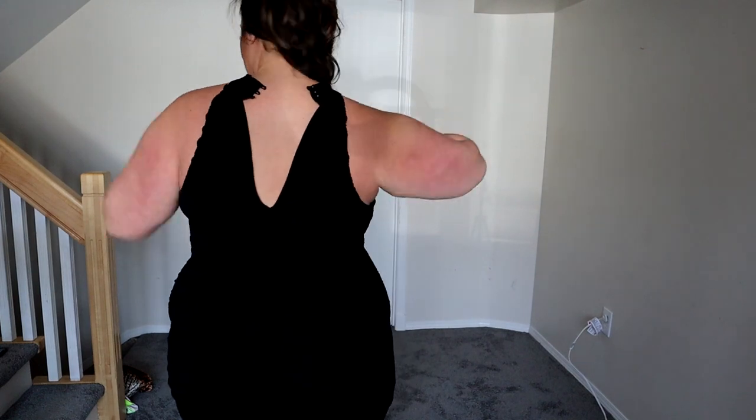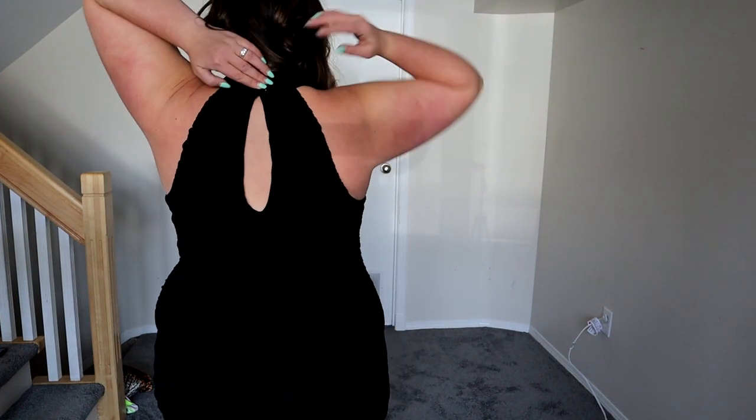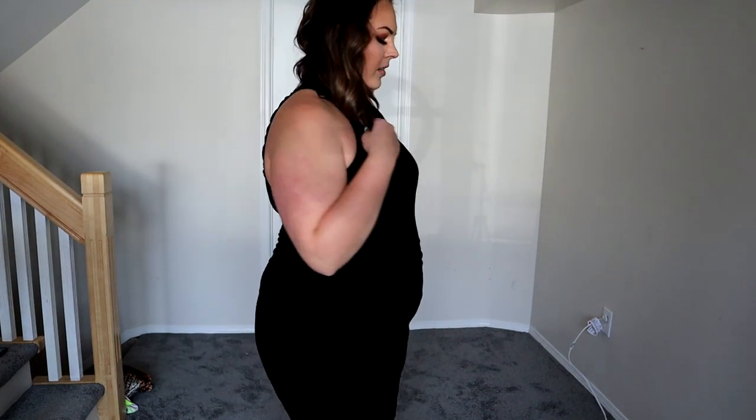Like, I'm obsessed with this. I'm gonna try and get close so you guys can see. Like, how stunning is this? You wear it like a little necklace with it. Oh my goodness. It does do up. Right there. I freaking love this dress.